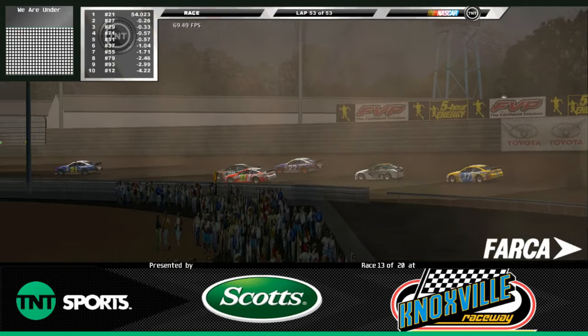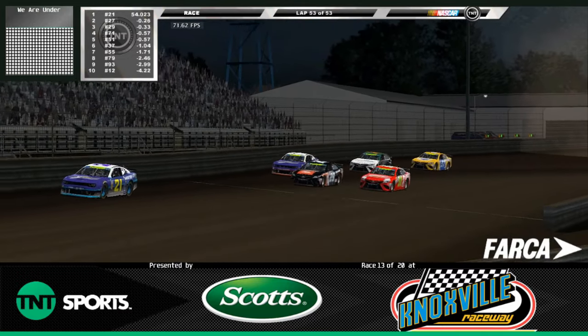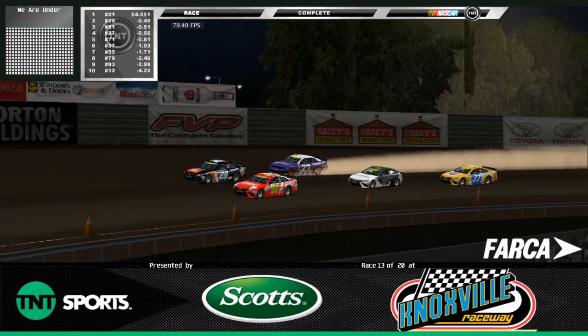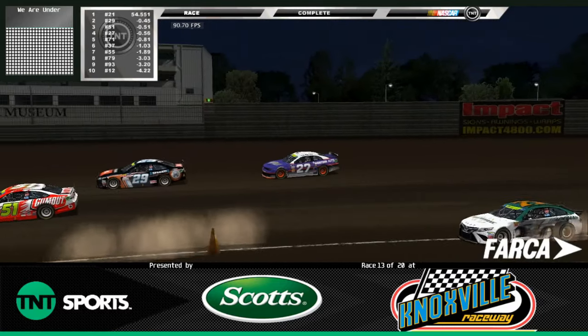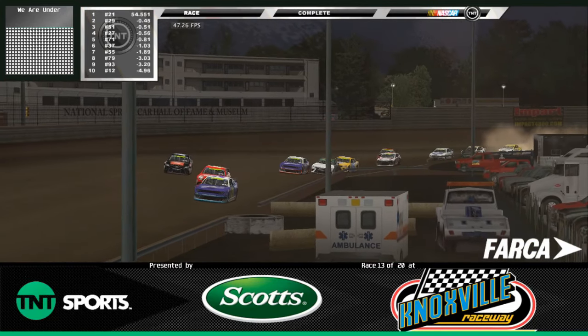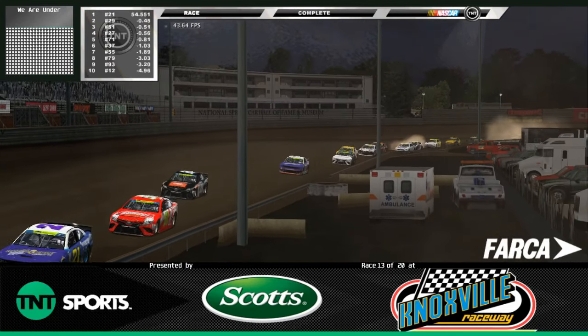Brett Pritchard makes it 3 wide, trying to steal second from his teammate. Contact. Aaron Douglas wins. Meyer second. Brett Pritchard third. Anissa Johnson fourth. The 71 is in fifth. And the 37 in sixth. It was all Toyota versus Dodge in the end.